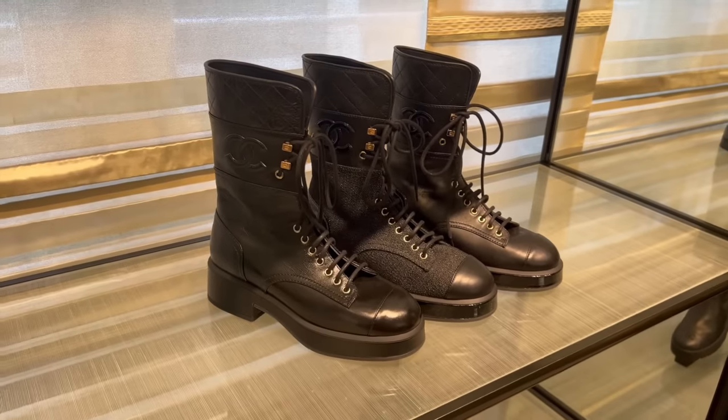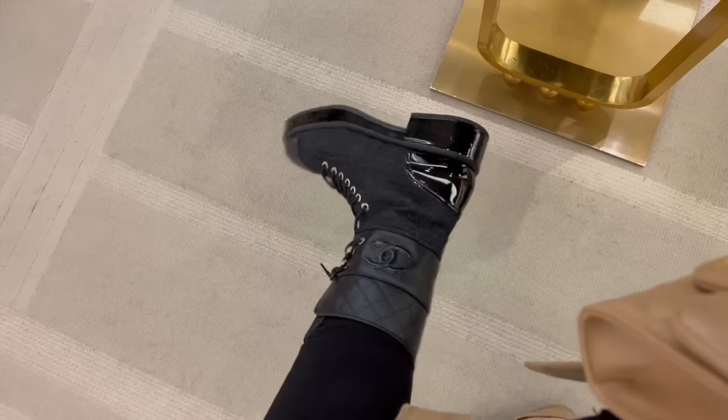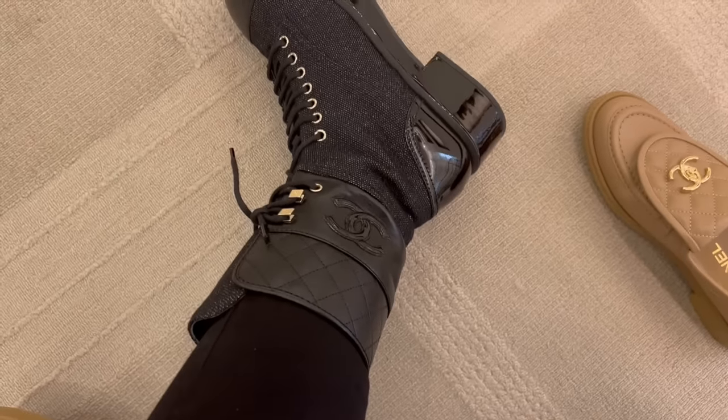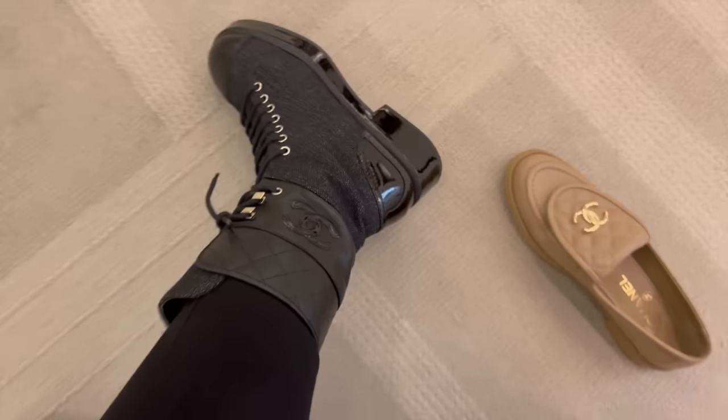Some more boots. I love the ones in the middle, the fabric ones. I'm gonna try them on. These are very, very comfortable, and actually they look so flattering on. They're really good height. Love them. Love the more understated CC because it's in patent, so it's not that obvious.